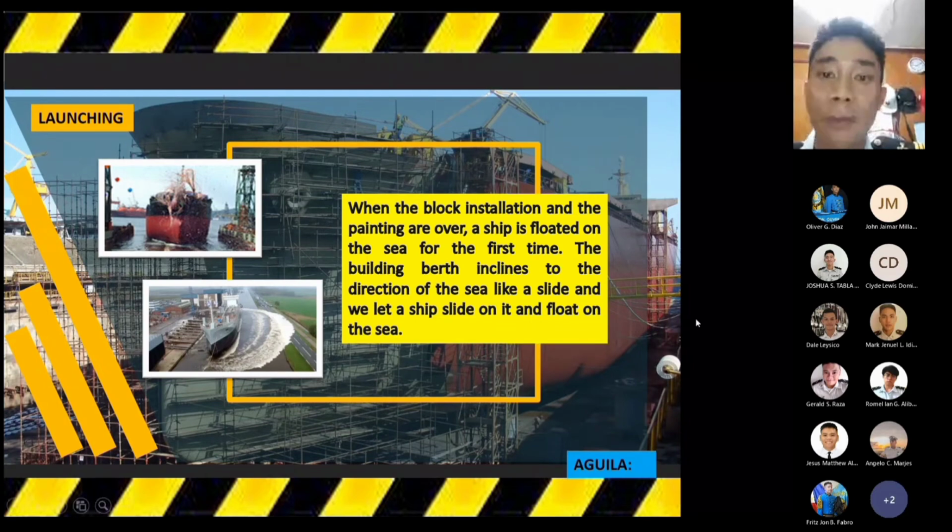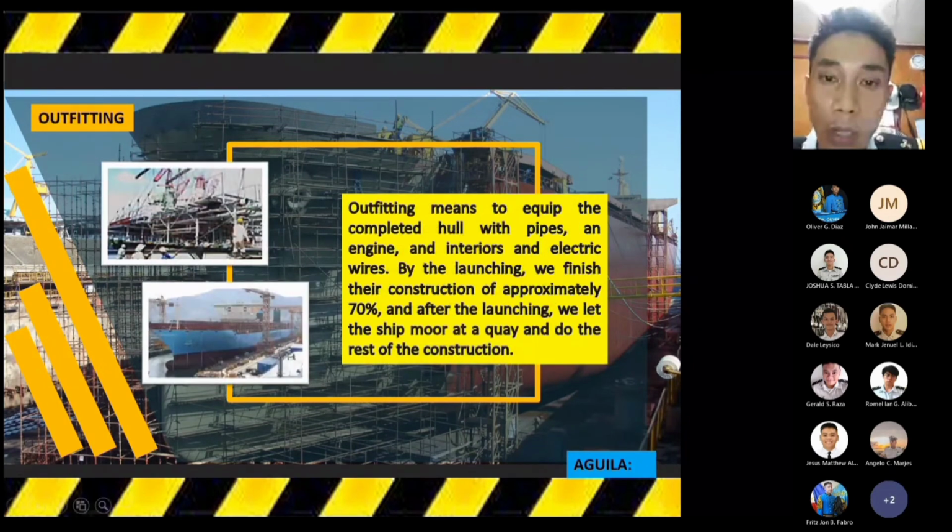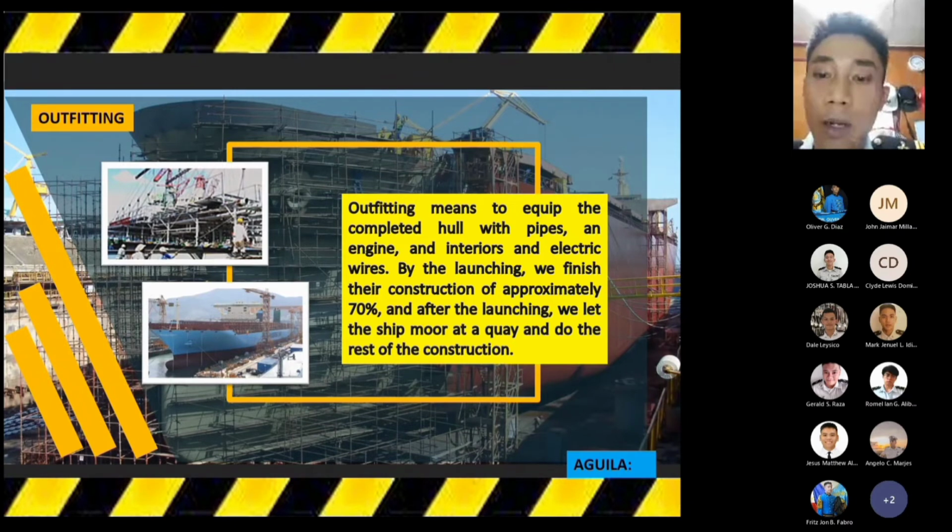And the third is outfitting. What is outfitting? Outfitting means to equip the completed hull with pipes, an engine, interiors and electric wires. By the launching, we finish the construction of approximately 70%. And after the launching, we let the ship moor at the quay and do the rest of the construction. We do each inspection of the equipment and hull fitting completely and steadily.